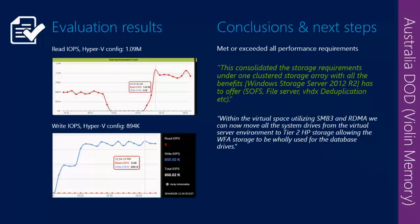These curves are actually the more realistic ones. They're the ones that have Hyper-V loaded on the system, so this is running with the Hyper-V layer installed. And they actually were able to hit 1.2 million IOPS on bare metal.